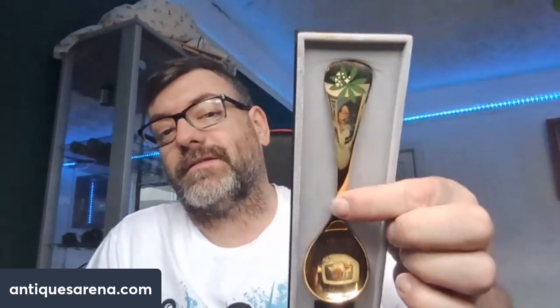I'm going to start off with my first buy. First buy of the day was a spoon in a box. Now this spoon cost me a whole £20 sterling, so about $28. It's silver gilt, so it's a sterling silver spoon with the gold plating and enamel on the top. It's dated on the reverse in 1975.